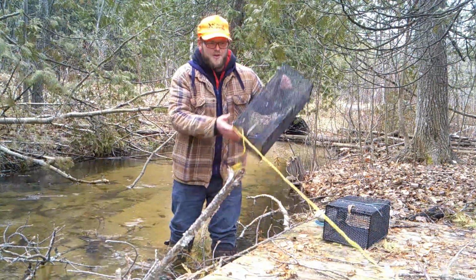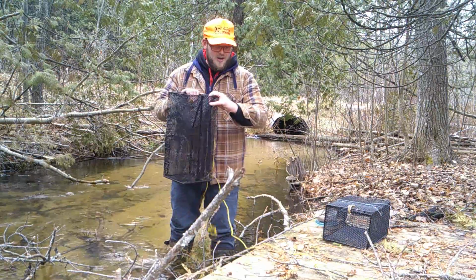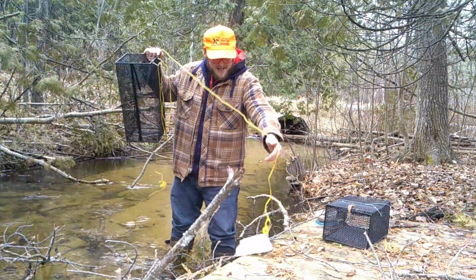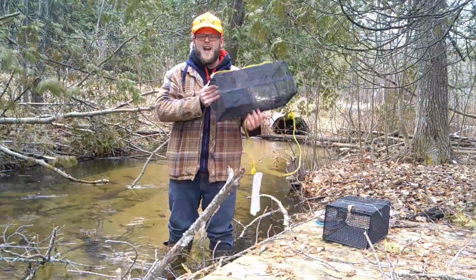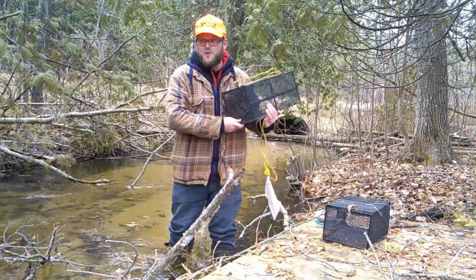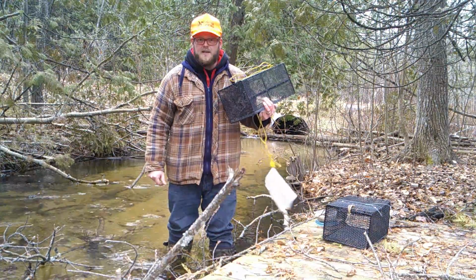Here's the trap that we're all used to. We've used this a lot this fall. We put it into Herman Pond, caught a bunch of bluegill. We will not catch bluegill here. You won't find many bluegill in running creeks, streams, or rivers. What we will find is trout.